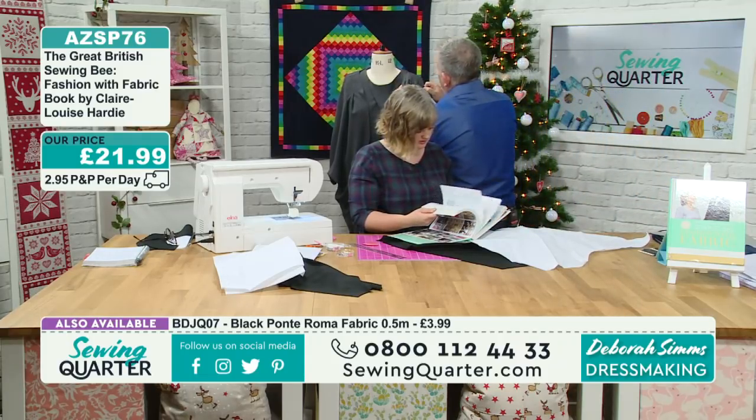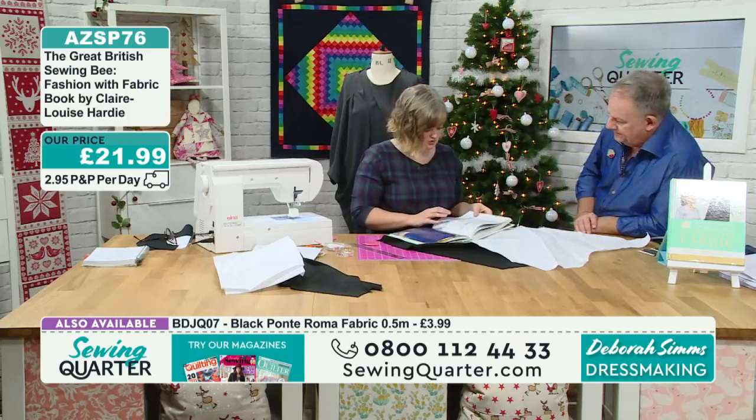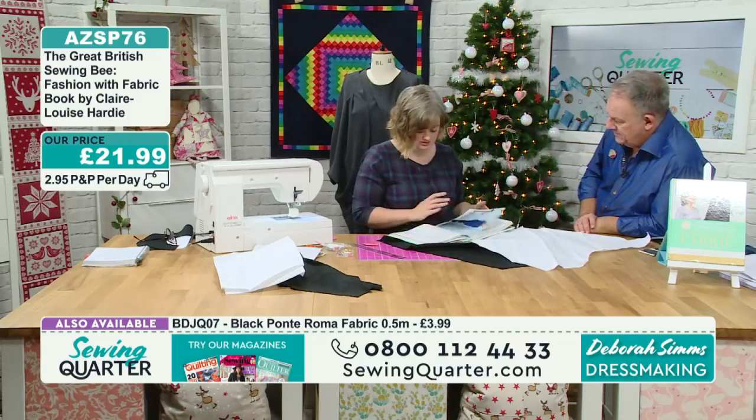Oh, no, you know what? I think you've got a bit of both in there. You've got top-stitching and you've got seaming on it. Yeah, and I've only got two markings, so I want to make sure I've got it right.